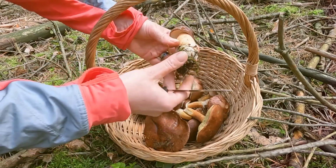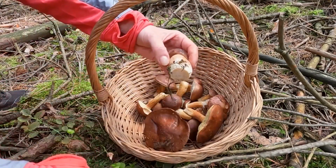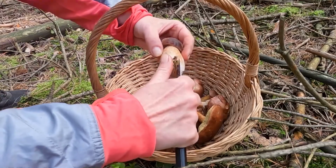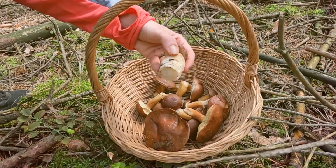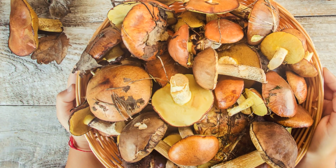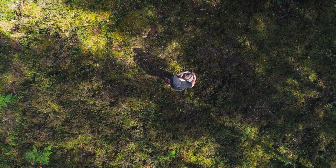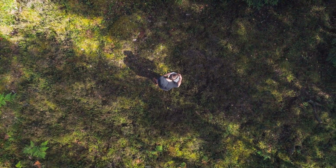Take only what you need and leave some for the forest critters. Sustainable foraging ensures that mushrooms will continue to grow and thrive for future generations to enjoy. Happy foraging, and may your baskets be full and your picks be safe. Remember, the key to successful foraging is knowledge, respect for nature, and a sense of adventure.